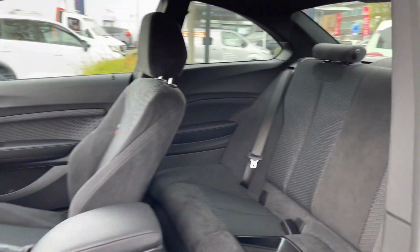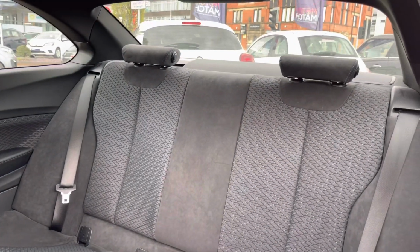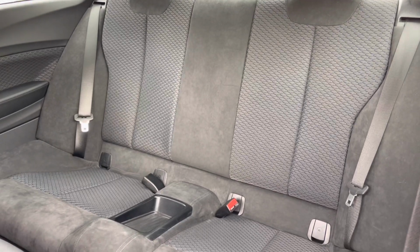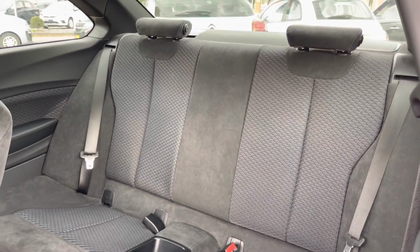Taking a look inside here to the rear, you'll find your gorgeous Alcantara and cloth seats. There are ISOFIX points on both seats here at the rear, so you can easily fit a child seat into the vehicle and be sure it's safely secured in for peace of mind.